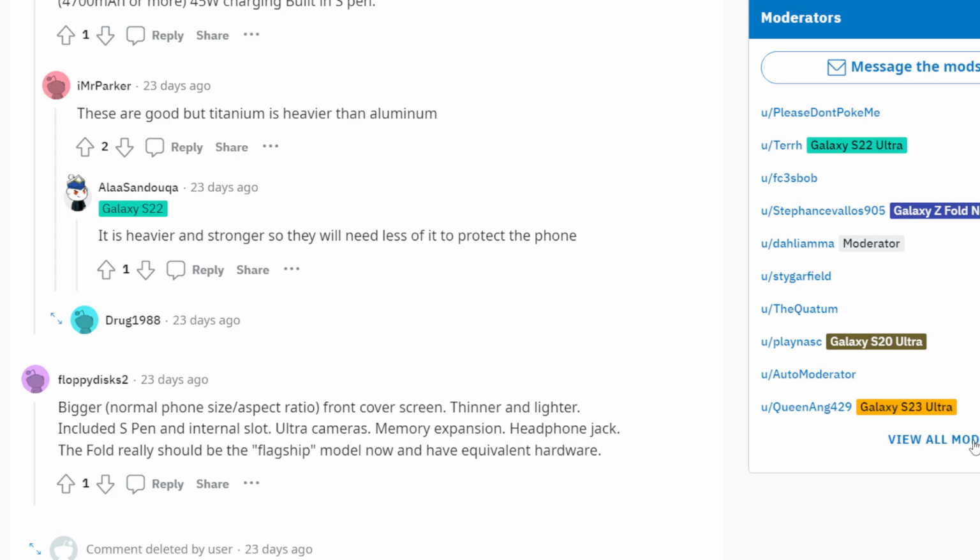Ultra cameras, so you want the Galaxy S24 Ultra cameras, or maybe 23. Memory expansion, headphone jack. That's the first time I've seen somebody actually say, let's bring back the headphone jack. I don't think they're going to do that, to be honest. The Fold really should be a flagship model now and have equivalent hardware.